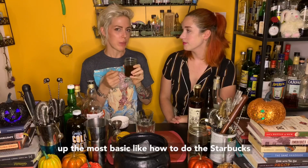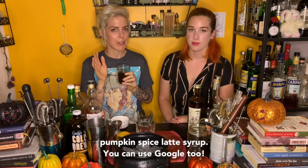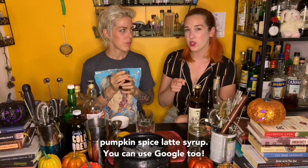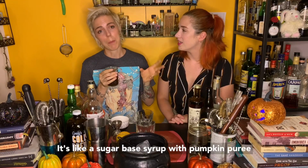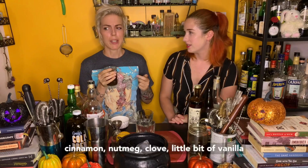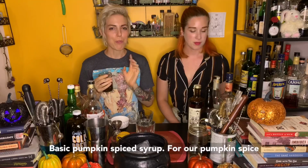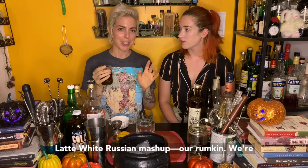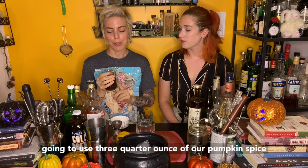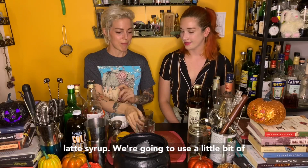We have a pumpkin spice syrup. I literally looked up the most basic how to dupe a Starbucks pumpkin spice latte syrup recipe. You can use Google too. Yes. It's a sugar-based syrup with pumpkin puree, cinnamon, nutmeg, clove, a little vanilla. Basic pumpkin spice syrup. For our pumpkin spice latte white Russian mashup, our rumkin, we're gonna use 3/4 ounce of our pumpkin spice latte syrup.